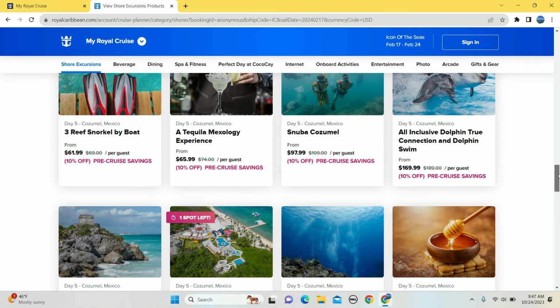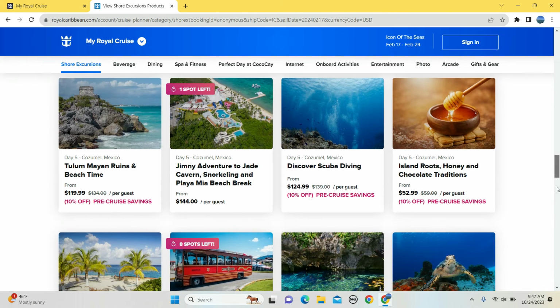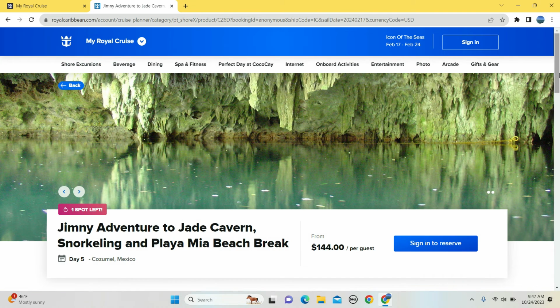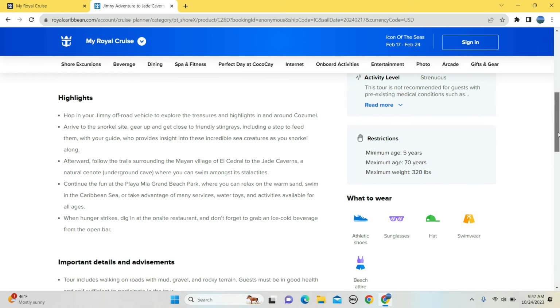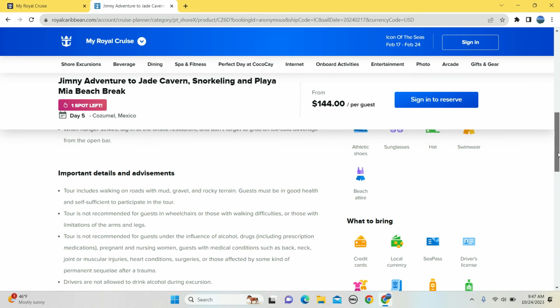There's the all-inclusive dolphin connection, $169. More ruins. Here's the cavern and beach break, $144 per guest. 1 spot left, so it's hot. Leaves at 10, 5 hours. Minimum age 5, maximum 70, maximum weight 320. And then there's food and all the items noted here.